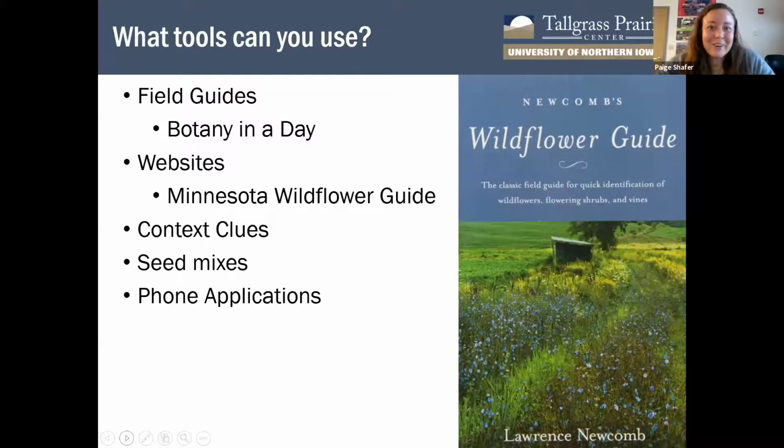Seed mixes are a great resource. Like Justin said, they're a blueprint for your planting. So first off, check your list of your seed mixes to make sure what you're growing is what you planted. And I'm going to be covering more in-depth phone apps, or phone applications, and how they can help you in your plant ID process.